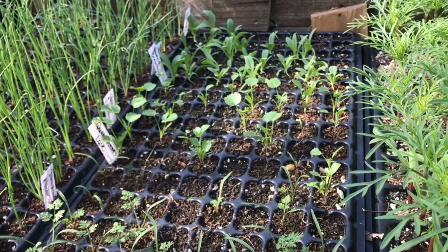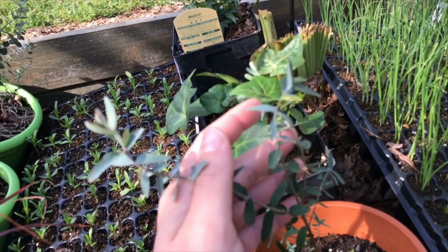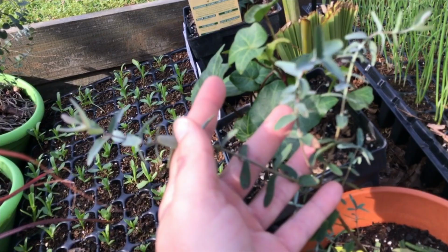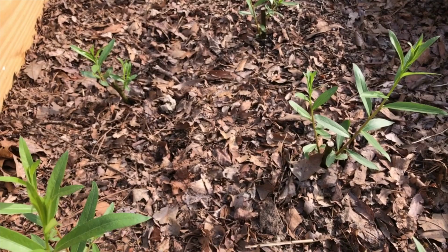Got some Queen Anne's lace, baby's breath. These are my onions. So again, they'll be intermixed within the flowers. This right here is my eucalyptus from last year. So you can see how slowly it grew. I'm not sure why, but I brought them inside over the winter and they're doing well. Here's a few more back here. They're putting on new growth, so I have hope that they'll do okay. Here's all the willow that I planted in a previous video, doing really good.